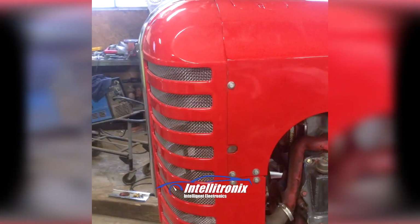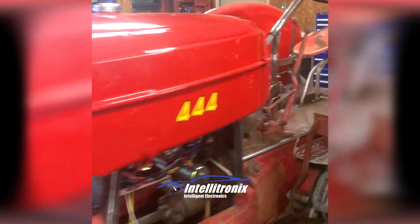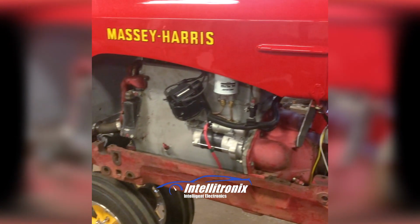Show off some of Bib Jort Paint and Primer's work here. And it is pretty. I can't wait to see what the rest of the tractor looks like when we get it painted.